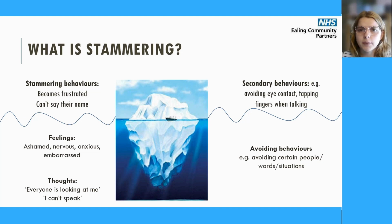So we know that sometimes children, young people, or people who stammer adopt strategies to try and minimise or hide their stammer. So, for example, they might avoid or change using certain words. So you might notice that your child during or after a moment of stammering might say something like, oh, I've forgotten what I was going to say. Or maybe they'll switch one word to another word during a moment of stammering, or if they anticipate stammering.